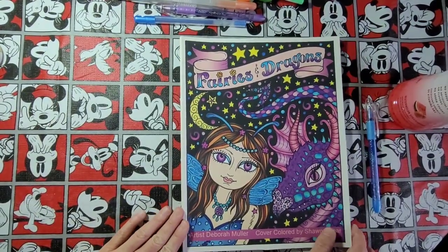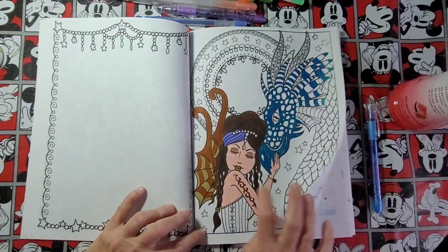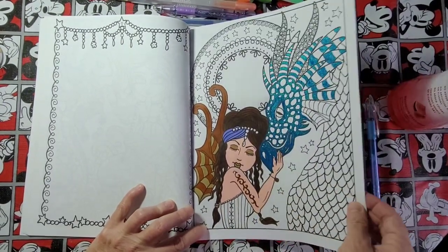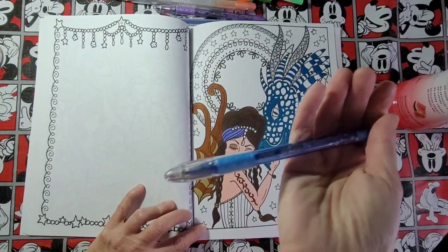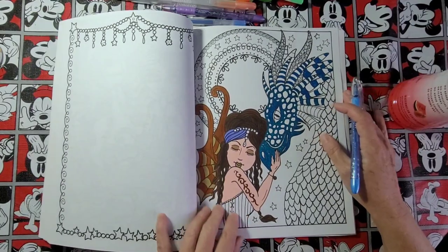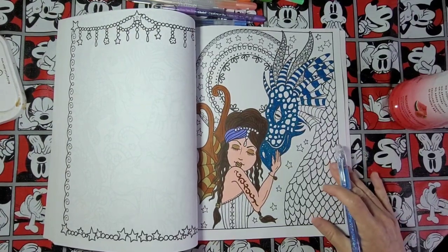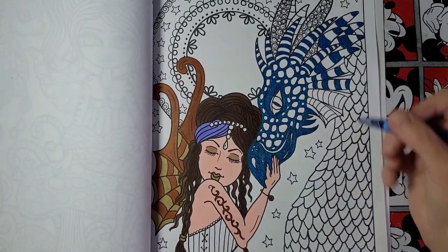Fairies and Dragons, Deborah Muller. I was coloring a page this morning, this page right here, and I wanted to use browns on her. I'm coloring a dragon using Sparkle Pop, this color right here, Pentel Sparkle Pop. So I wanted to get on camera with you guys and show you a little bit of me coloring the dragon. I'll zoom it in for you guys.